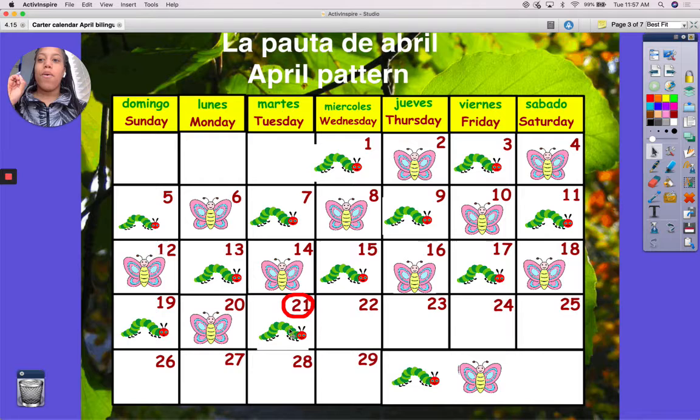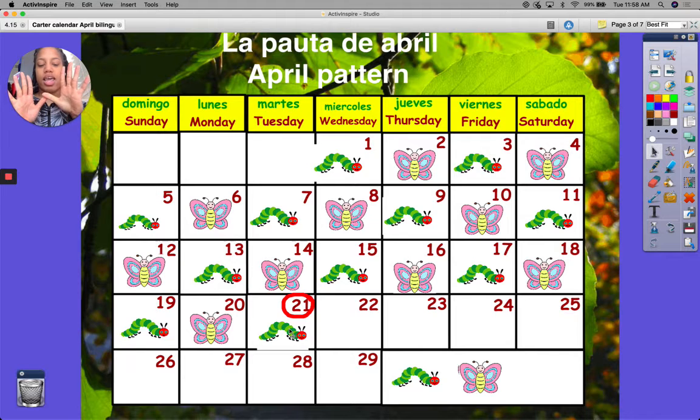Good, let's go. Ready? 1, 2, 3, 4, 5, 6, 7, 8, 9, 10, 11, 12, 13, 14, 15, 16, 17, 18, 19, 20, 21. Good job, friends. We counted all the way to 21. Good job. Give yourselves a round of applause. That was awesome. Okay, so remember, we are on April 21st.